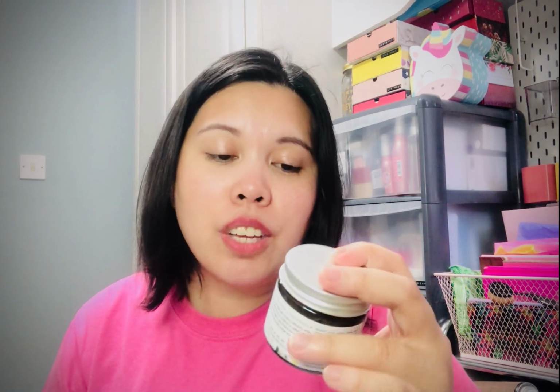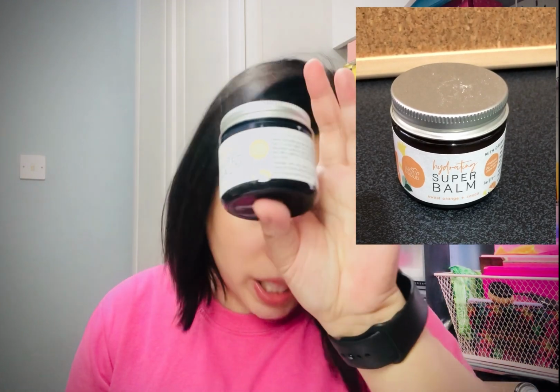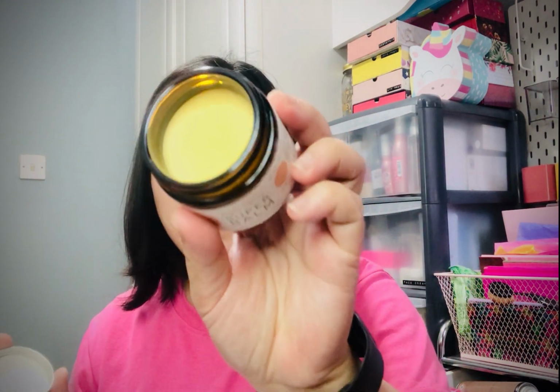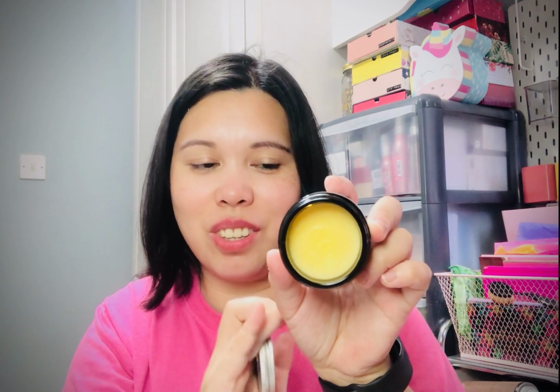The next product we have here, I know this is a full size, and this is from Lucky Cloud, the Hydrating Super Balm in Sweet Orange and Cacao. This one is rated at 17 pounds. Let's open it. Boom. Oh, it smells really nice. Citrus, orangey smell. Love the smell. It has a bit of a hint of cacao inside. You can smell it, but it smells more orangey. And it feels like a balm. You see? And it feels really, really soft.